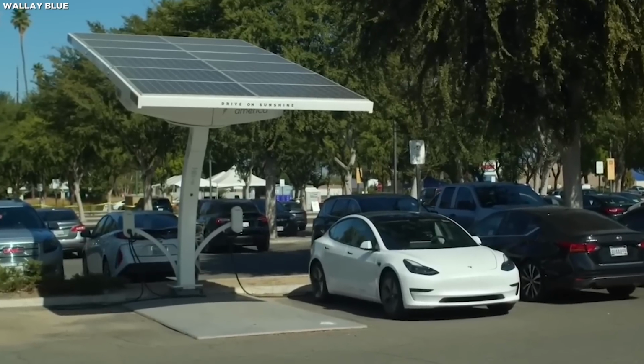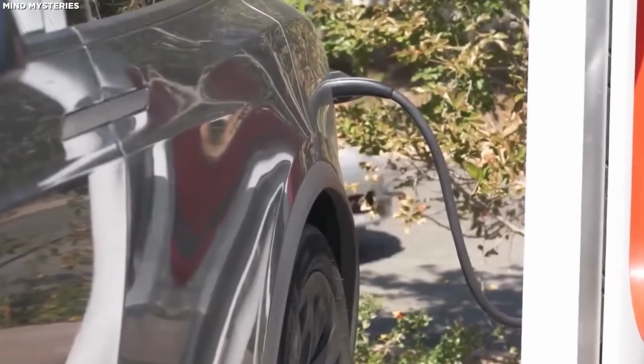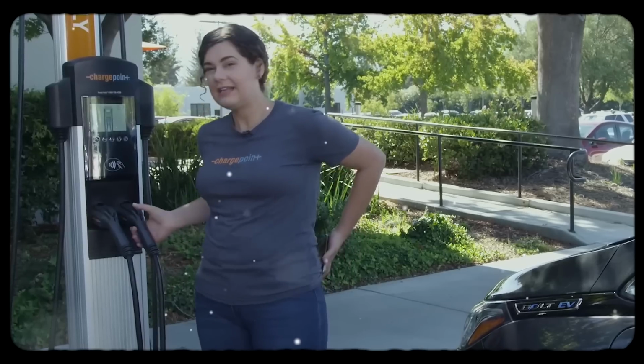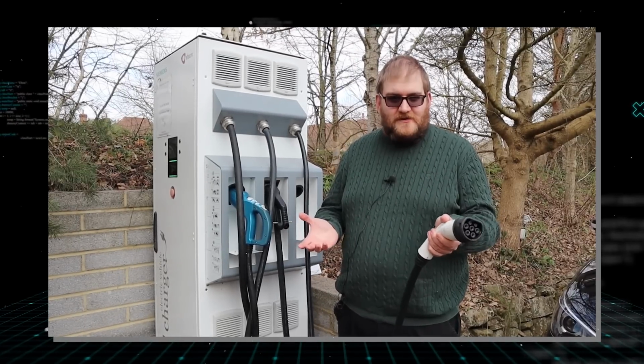There's a practical side too. Faster charging means more cars can use the same station. Picture rush hour at a charger hub. Shorter waits, happier drivers. Cities could build fewer stations but serve more people. It's not just about you, it's about the whole EV crowd thriving.